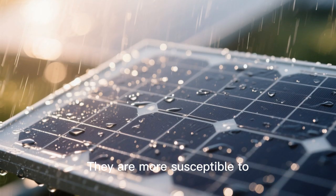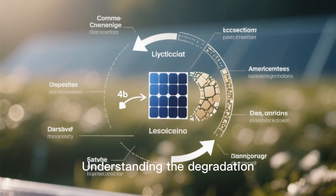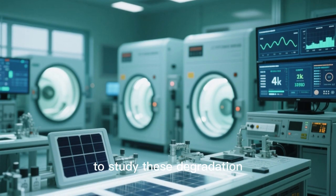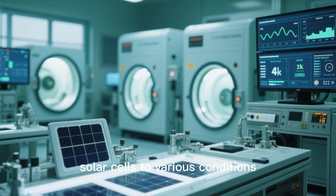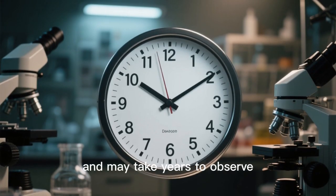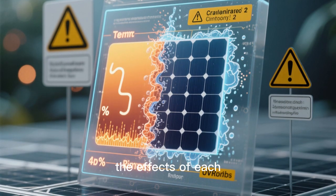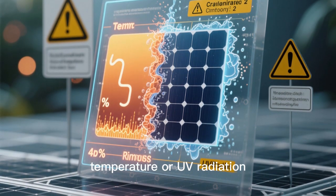They are more susceptible to environmental factors and may degrade over time. Understanding the degradation mechanisms is crucial to develop countermeasures and increase their lifespan. One approach to study these degradation processes is to expose the solar cells to various conditions and monitor their performance. But this is a slow process and may take years to observe significant degradation. Additionally, it's difficult to isolate the effects of each environmental factor, such as moisture, temperature, or UV radiation.